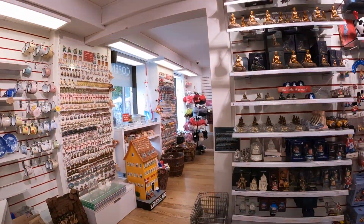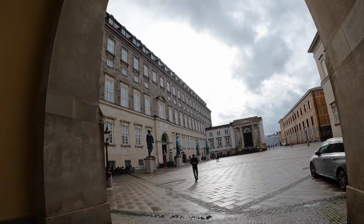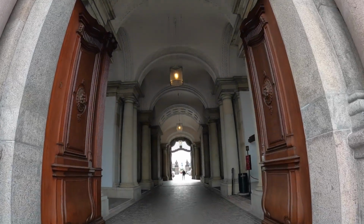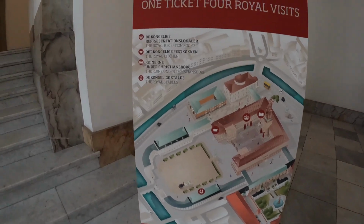So I first went into a souvenir shop and then I decided to visit Christiansborg Palace, a highlight close to the bus stop and included in my ticket. So off I went.